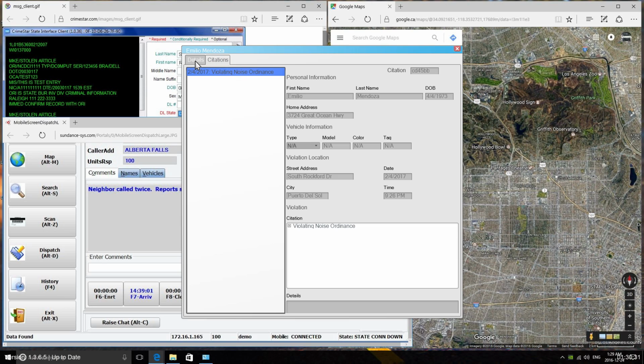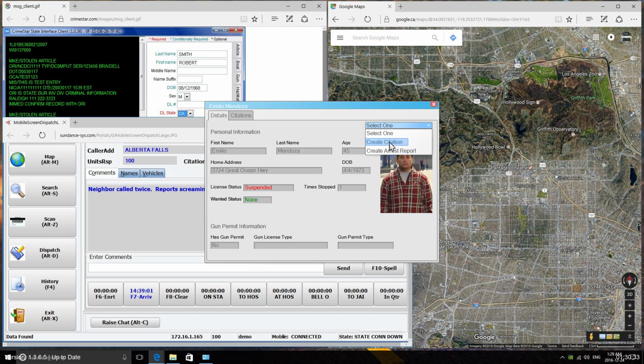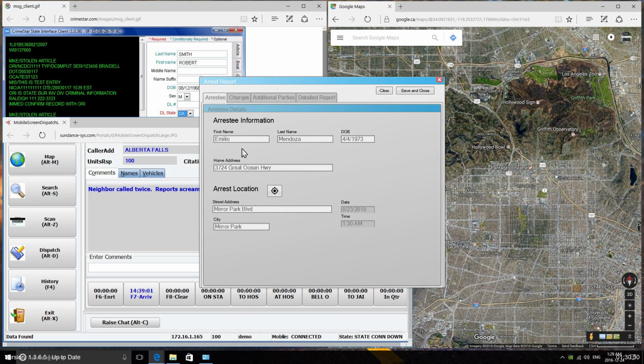Oh, this guy had a citation for violating noise ordinance. Okay. Well, regardless of the fact, we don't know, but it didn't come back stolen, which is okay. Regardless if he owned it or not, what we do know is that he was using that vehicle, and he was also driving on a suspended driver's license, which we did not know about.